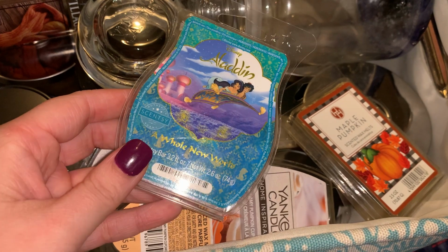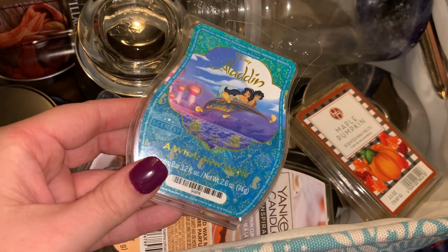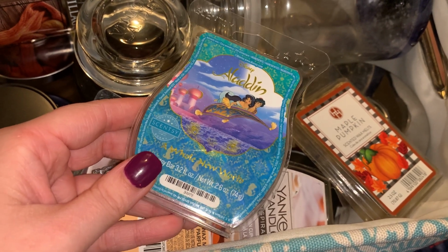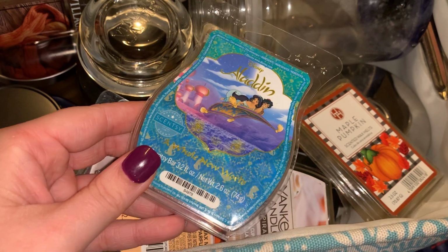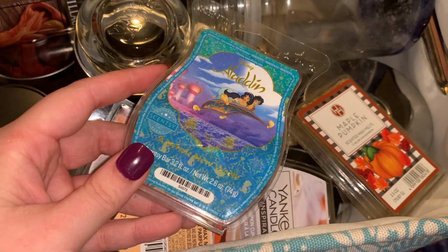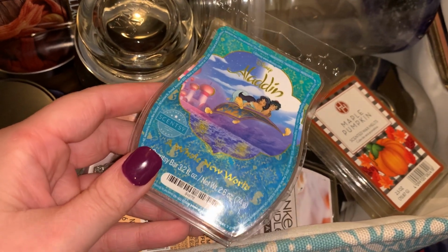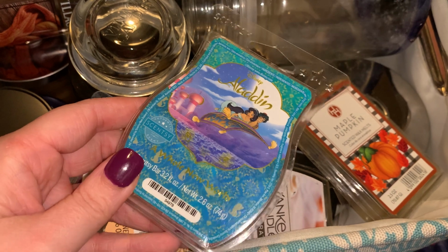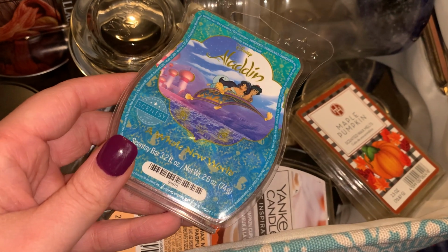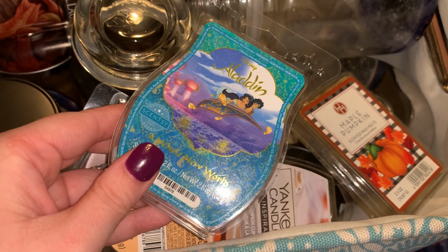So something that I absolutely love and adore, and sadly it is discontinued, is the Disney Aladdin, and this one is A Whole New World. This is a beautiful, fresh scent. I love this for the bedroom. I love fresh scents for the bedroom. It does have some floral tones in there that complement it, but it definitely pulls more fresh. And this is beautiful. This would be beautiful year-round in a bathroom, a laundry room, a bedroom. And if those scents are your jam, anywhere in your house, you do you. So Aladdin was amazing. I do hope that this bar comes back, that way I can add it to my Scentsy subscription.